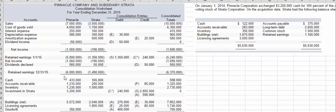beginning of the year. So what you see here is that we have on the worksheet the beginning balance of retained earnings for Strata of $1,350,000. You also notice that the company was acquired on January 1st, 2014, and at the beginning of the year, the retained earnings was $1,100,000. So we can assume that the increase represents the income minus the dividends. And again, all of this would have been accounted for in the equity method, in the equity account, but since we're not using the equity account, we need to do this adjusting entry.